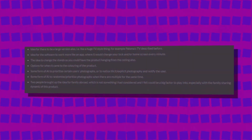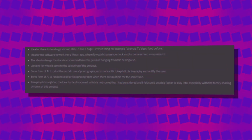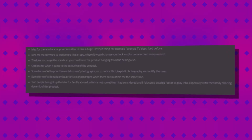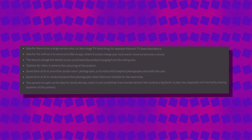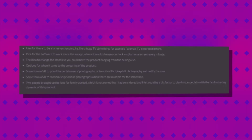For example, an app to act as a lock screen for your phone with the same gimmick, some form of options when it comes to coloring, some form of AI to randomize and prioritize photos, and two people actually brought up the idea of gifts when it comes to family abroad, which I think is a super useful idea, especially when it comes to this product.